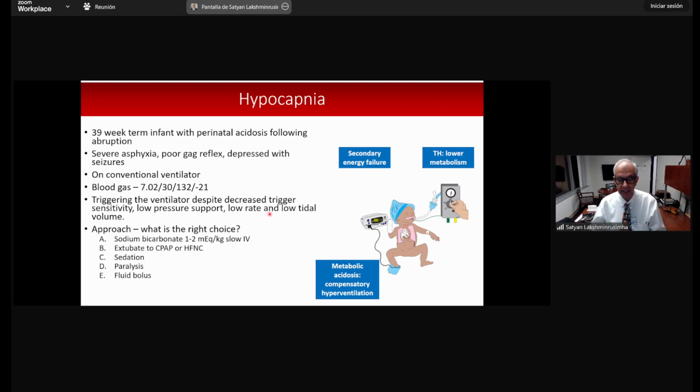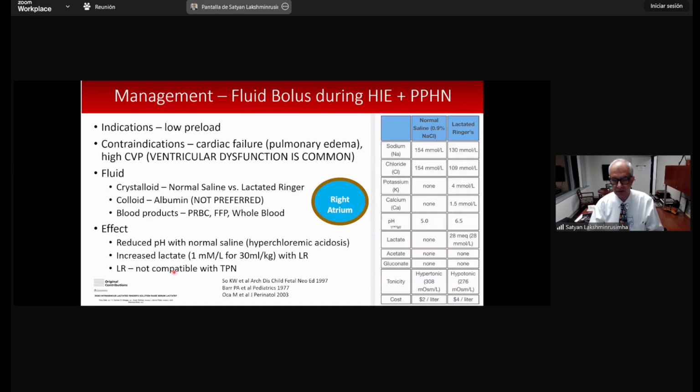I personally tend to wean the rate and get the rate to a minimum. And occasionally, I have used a very small dose of sodium bicarbonate given very slowly over like a 30-minute period to see if I can combat acidosis in these babies. But nobody has studied the right approach to these infants who are hypocapnic with therapeutic hypothermia and have metabolic acidosis. And in my unit, a lot of these babies land up getting fluid boluses, and I just want to talk for a second about fluid boluses.